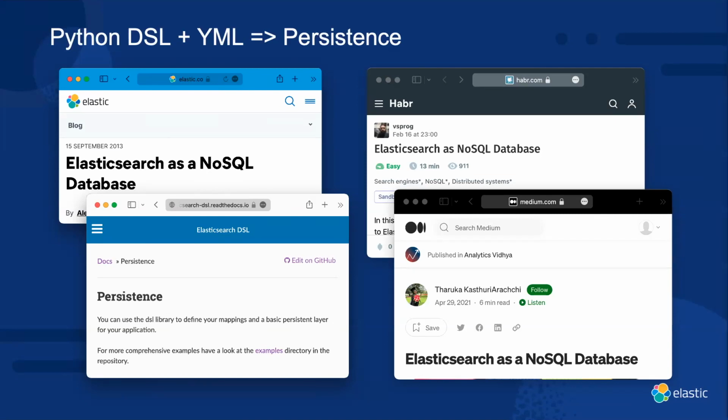The thing that really unlocked it was the Python DSL, the domain specific language SDK API, and that gives programmers almost pain-free interaction with Elastic.